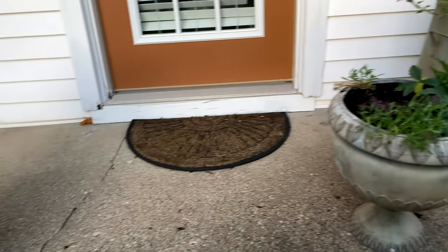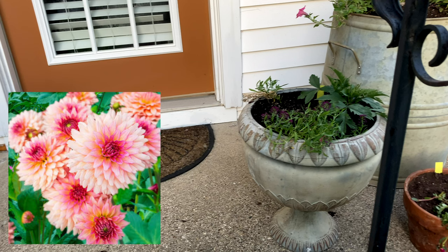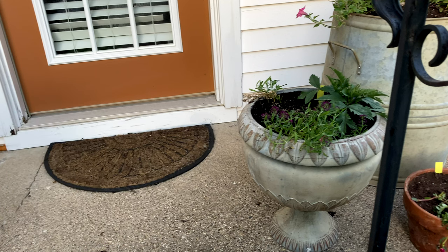If we pan over to the next one, this urn-style pot right here has one of the dahlias we pre-started that I thought I killed from last year. It was labeled as a Gallery Leonardo dahlia, which is a low-growing one, with lots of pinks and yellows of a sunset, and it is underplanted with alyssum.